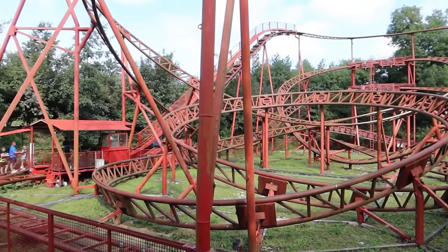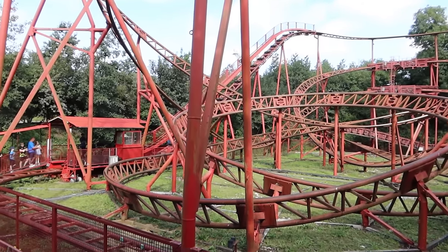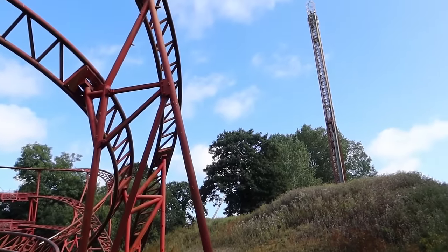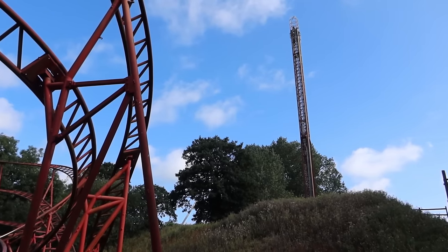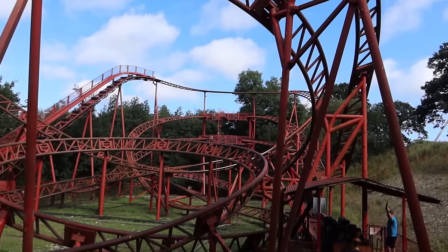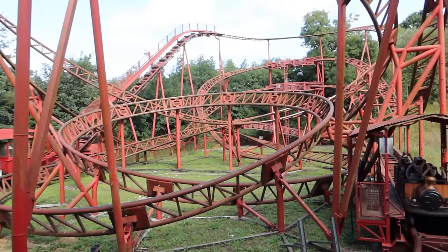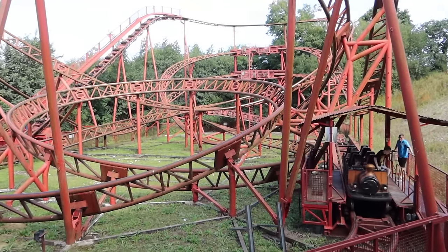It would be better, of course, if it was running more trains, but definitely head down here first if you are coming to the park. Up next though, you can see it just off to the side, Jolly Roger, which is the drop tower. Gonna head on there now. You get a fantastic view, and it's actually one of the most forceful drop towers in the UK, in my opinion. So let's go and give that a go, and we'll take you on for a ride.